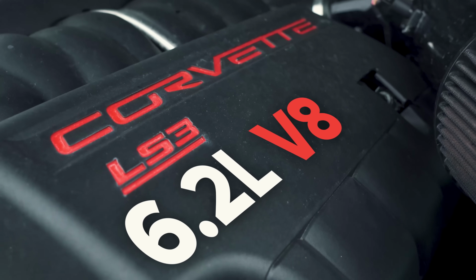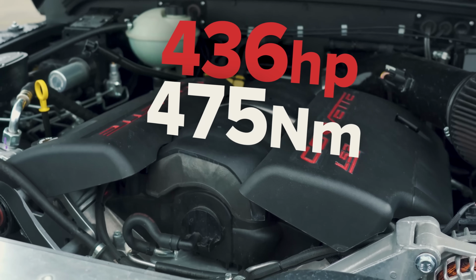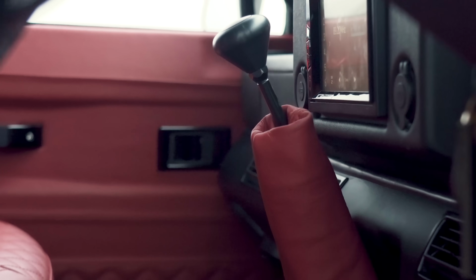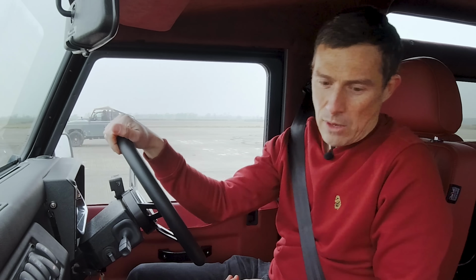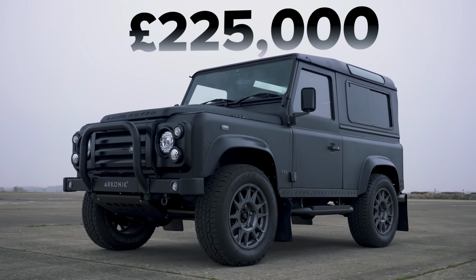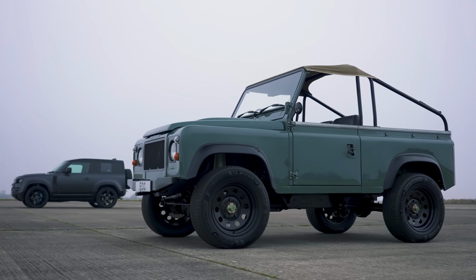What is important is what's under the bonnet. So they've swapped out the normal engine and it's now got a Chevy 6.2 litre LS3 V8, which puts out 436 horsepower and 475 newton meters of torque, and obviously it drives all four wheels through a 6-speed automatic gearbox. This thing weighs in at 1,860 kilos, so really it's not that heavy for a Defender with a V8. Price-wise, because of the amount of work done to this car, it is rather expensive and rather exclusive. They start from £225,000.